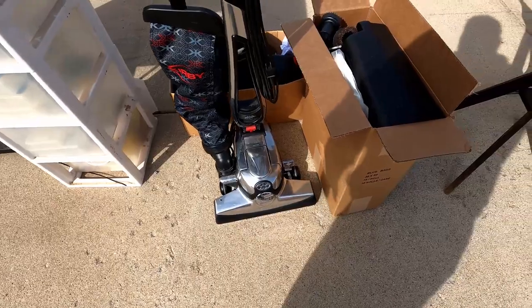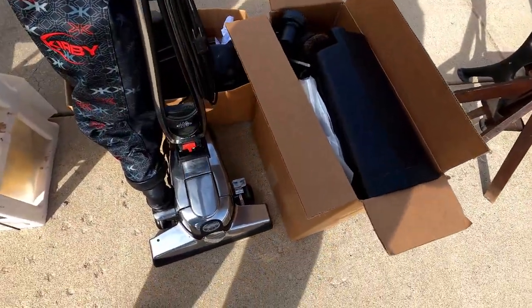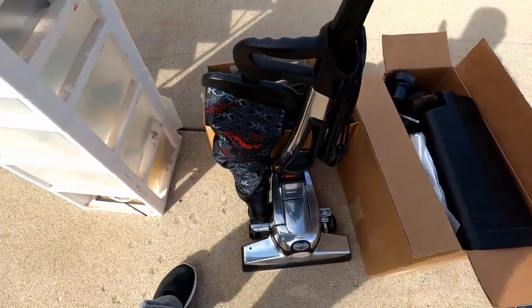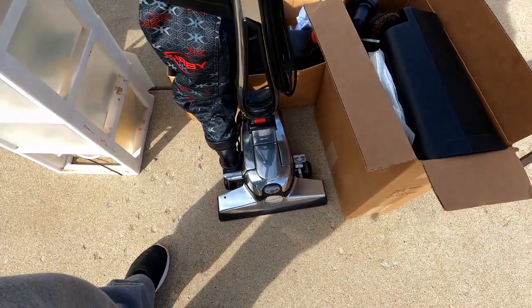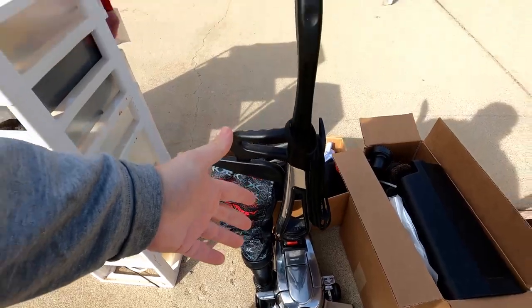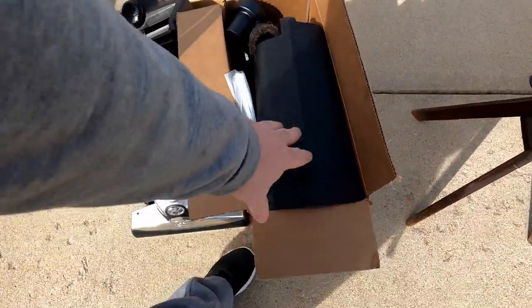Here's a nice Kirby vacuum with a ton of attachments here. If that don't sell too much, I'm gonna try to pick it up. All of these attachments you can piece out and sell. And you can sell the lower parts of this. You can sell the arm of the vacuum cleaner. The bag will sell separately. Kind of cool.